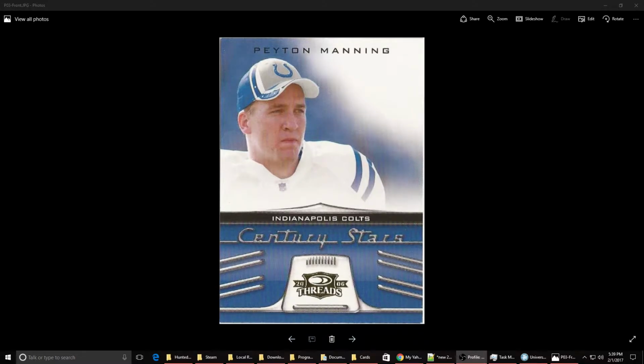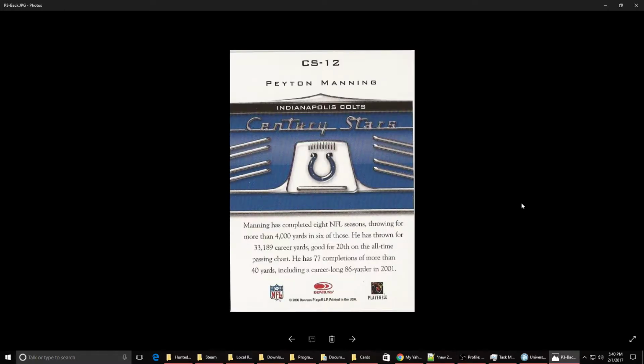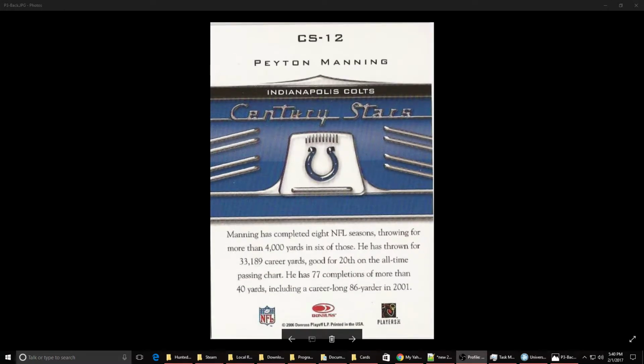This card was a Peyton Manning Century Stars card, 2006 Threads, again when he played for the Colts. If you zoom in on this one, again Century Stars, this is from 2006. Manning has completed 8 NFL seasons, throwing for more than 4,000 yards in 6 of those. He has thrown for 33,189 career yards, good for 20th on the all-time passing chart. Putting that in perspective, 8 years after he started, he was already 20th on the all-time passing chart. He has 77 receptions of more than 40 yards, including a career-long 86-yarder in 2001.